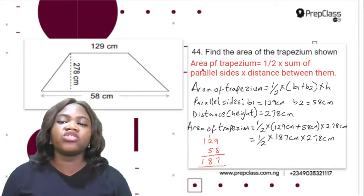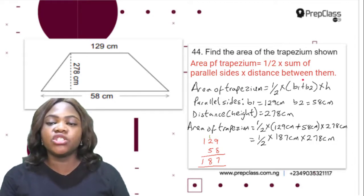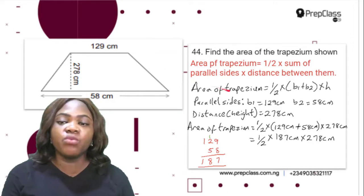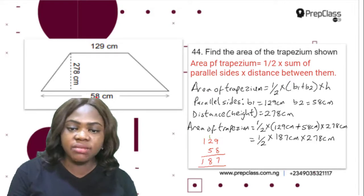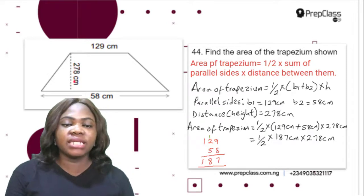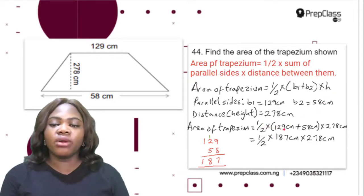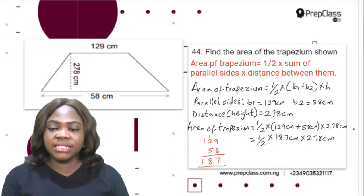The area of a trapezium is half times the sum of the parallel sides times the distance between them. This is the distance between the two parallel sides. The parallel sides can be represented with B1 and B2. B1 is 129 centimeters, B2 is 58 centimeters. The distance is also known as the height, so the height is 278 centimeters. Now we have half times B1 plus B2 times h. So let's do that here: half times 129 centimeters plus 58 centimeters times 278 centimeters.